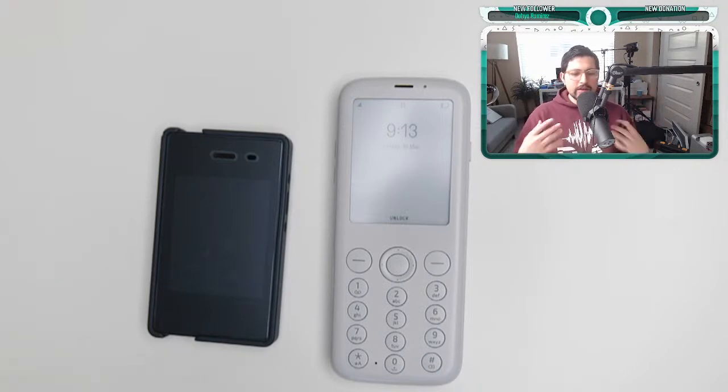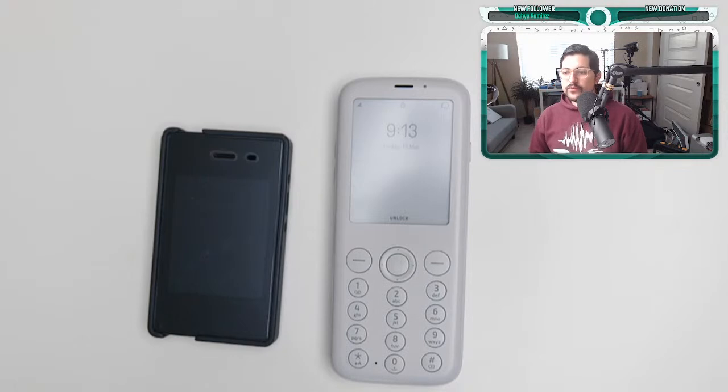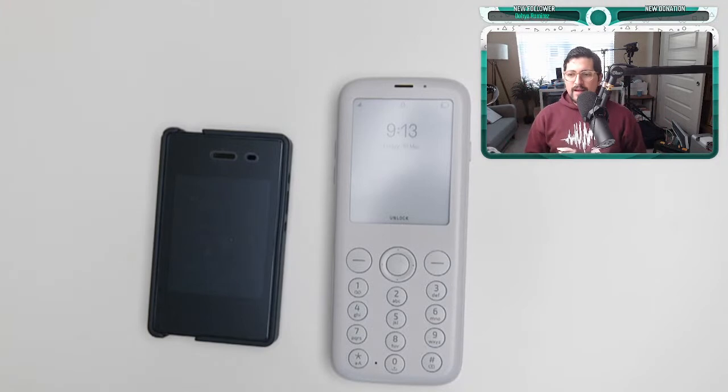Or I tried the Nokia. It doesn't work. I tried the Light Phone. It's the best thing for me. And that's it. You don't have to fight with them. You can just bring them into a broader perspective and invite them to, as the book says, think again. Continue to rethink your assumptions.